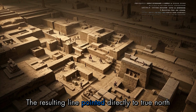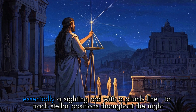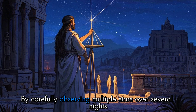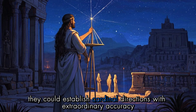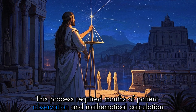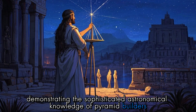The resulting line pointed directly to true north. The Egyptians used a tool called a merkhet, essentially a sighting rod with a plumb line, to track stellar positions throughout the night. By carefully observing multiple stars over several nights, they could establish cardinal directions with extraordinary accuracy. This process required months of patient observation and mathematical calculation, demonstrating the sophisticated astronomical knowledge of pyramid builders.